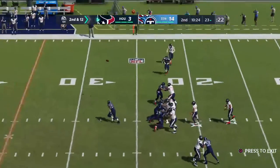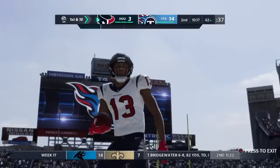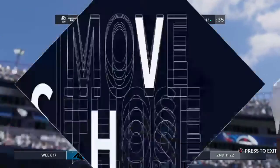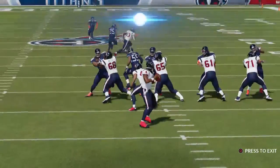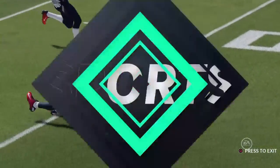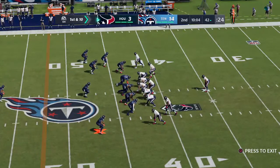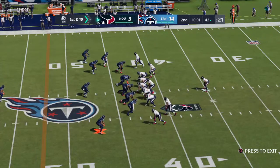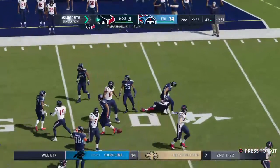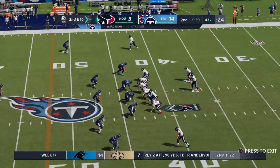Now a play fake, and it's Watson. Throw complete right side to Cooks. And they get him down, but not before he takes it across the 40-yard line. He's exceeded his receiving yards from a week ago, and we're still in the first half. It's a first down. They'll try the jet sweep here. And they're going to stop him right at the line of scrimmage. Just no cutback lane to be found whatsoever. 2nd and 10. Right at the line of scrimmage. No gain on the play.